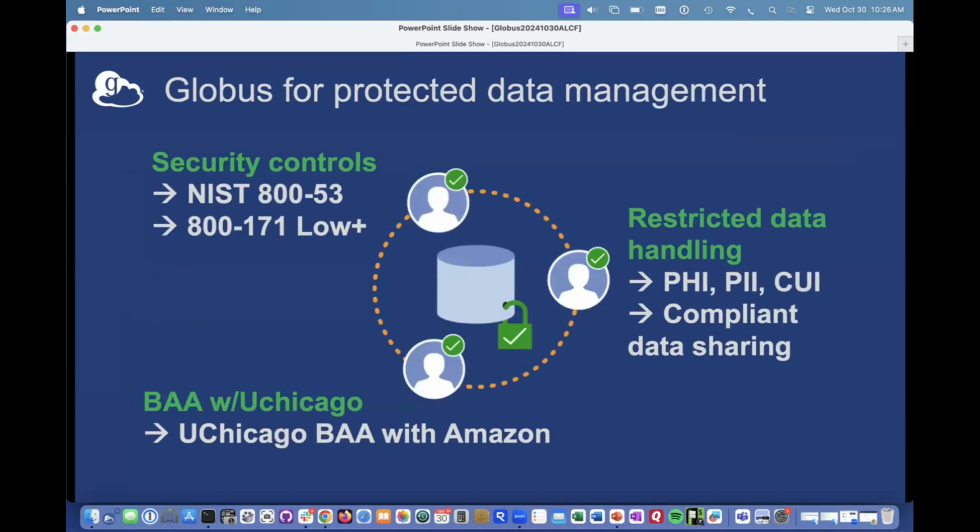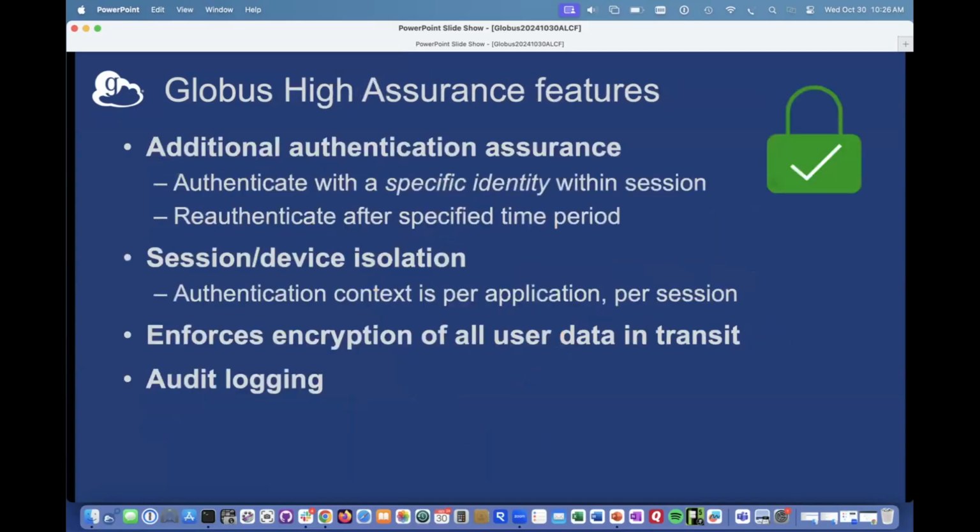We do have a protected data level, as I mentioned, the high assurance level. Argonne has the high assurance level. They also have what's called a BAA, so they can transit protected health information as well. There's a BAA between Argonne and the University of Chicago, so they have that ability as well. So we've got different security levels of Globus, and the Argonne tier is the top tier.